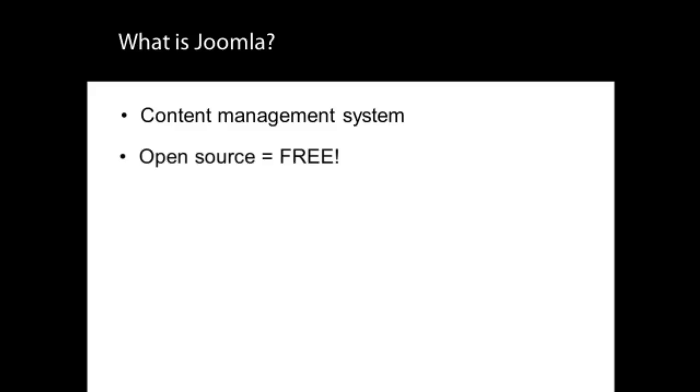Joomla is a website content management system that allows you to build and maintain a website. It's open source, which means that it's free, and you have access to the code that powers the website. You can download the software for free and use it to build as many websites as you like. You don't have to pay to get a better version. The entire Joomla core, which allows you to create a fully functional website, is free.